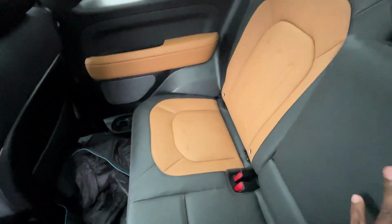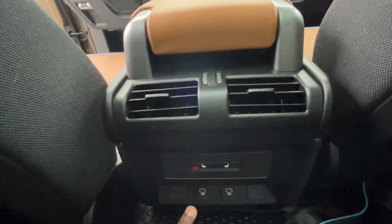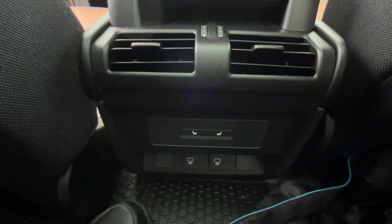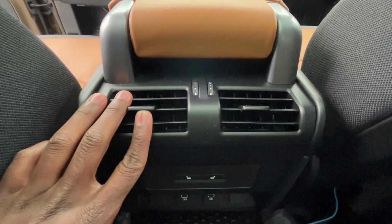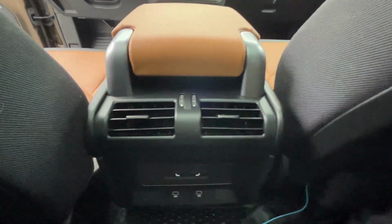Cup holders in the middle seat there. And we do get 3-stage heated outboard seats back here, along with 2 USB-C charging ports there. And of course, our AC vents here. We can close those and open them as we see fit. And then if you look over here, the cup holders are actually down below. That's one of the perks of not having doors back here.